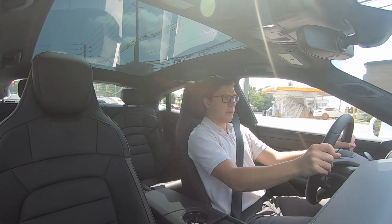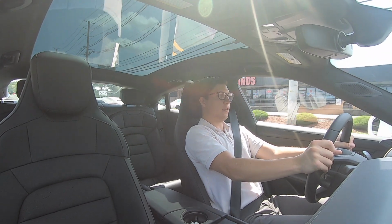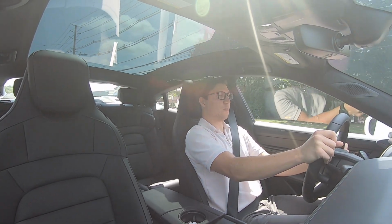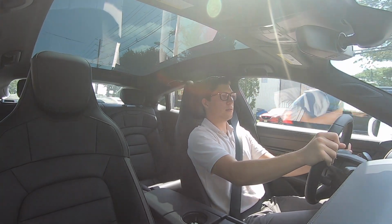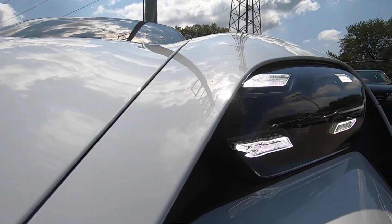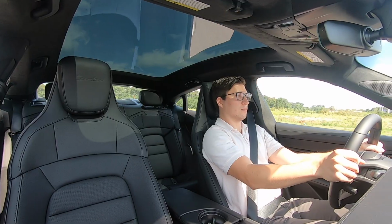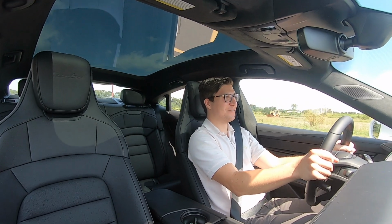Now, I'm not taking any crazy turns right now, but I can tell you just from being in the driver's seat and driving around town, this seat is very comfortable. I think it would be great for long drives. It also, like the back seats, it's heavily bolstered, so if you are taking hairpin turns, you're not really going to go anywhere in your seat. It never gets old.